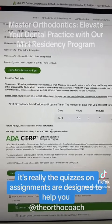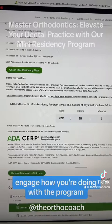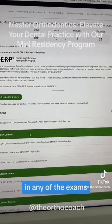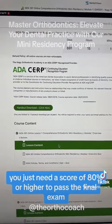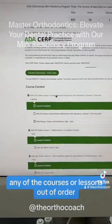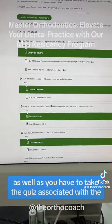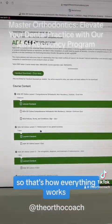The quizzes and assignments are really designed to help you gauge how you're doing with the program and how well you've mastered all the knowledge. And the final exams, and any of the exams, you just need a score of 80% or higher to pass. Now, you cannot take any of the courses or lessons out of order. You have to take them in sequential order, as well as take the quiz associated with the lesson to proceed to the next lesson. So that's how everything works.